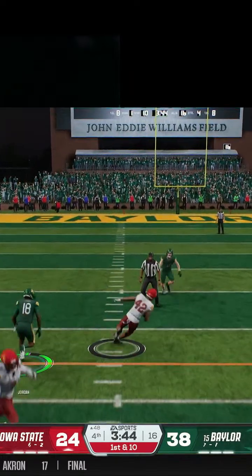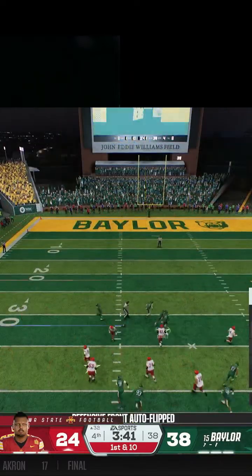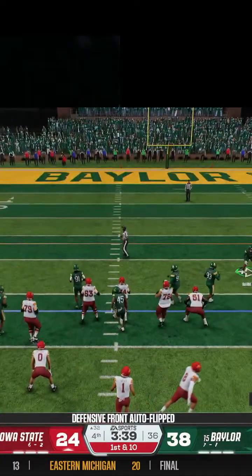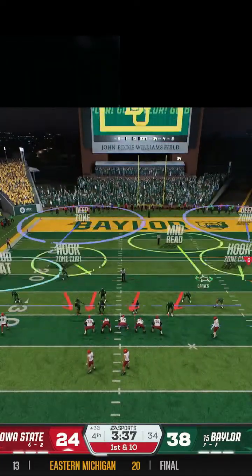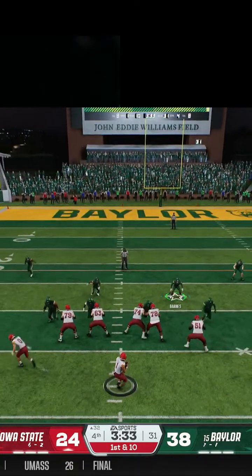Give to the back. There he goes. They are on the move down to the 32, and they pick up another first down. The Cyclones moving quickly to the line. And how about the running back, man? Rips off a big play.